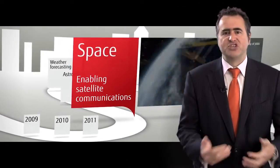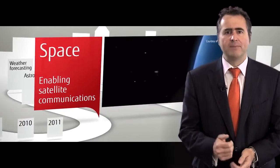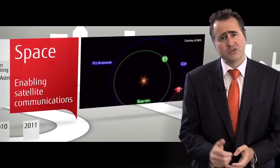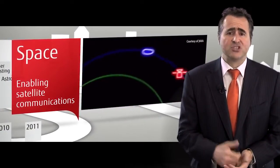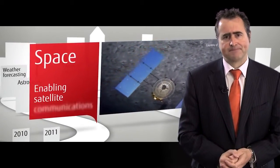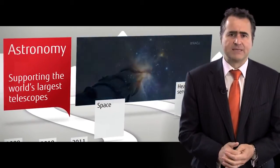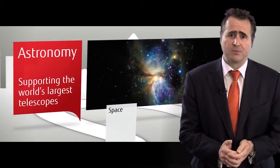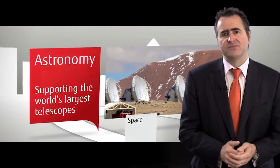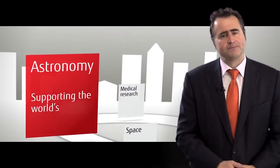In space, Fujitsu delivers the ICT to enable satellites and probes to reliably carry out their missions. Our high-performance technology is also used to build the ground-based systems that track, control and receive data transmitted from space. In astronomy, Fujitsu provides high-performance systems for some of the world's largest telescopes. Our systems gather vast volumes of data from the distant universe with unprecedented levels of sensitivity and resolution.